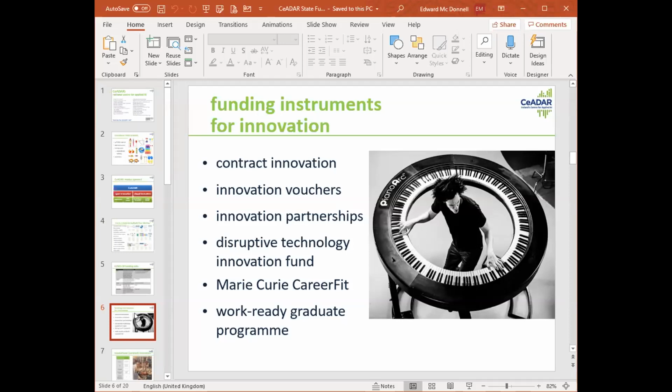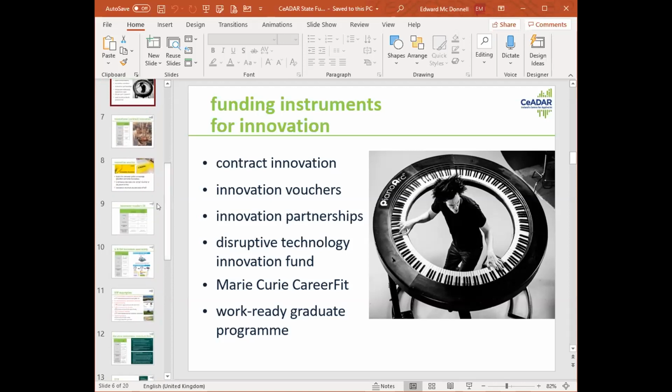And by the same token, we are talking now about the funding instruments for innovation that are available to us, and there are 6 that we'll be briefly introducing today. Contract research, innovation vouchers and partnerships, the DTIF, Disruptive Technologies Innovation Fund, which is a significant state investment, the Marie Curie Career-FIT Fellowships, and lastly, the Work Ready Graduate Program. So those are the 6 that we'll be talking about today, and are well used by our members in CeADAR.